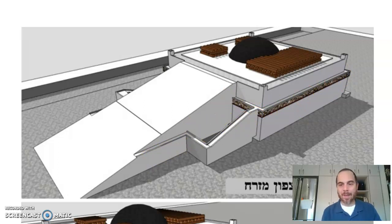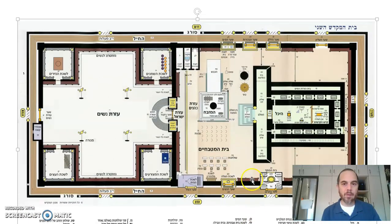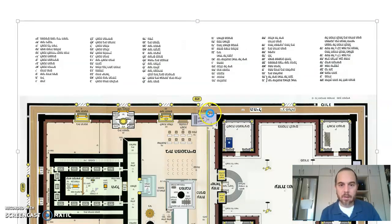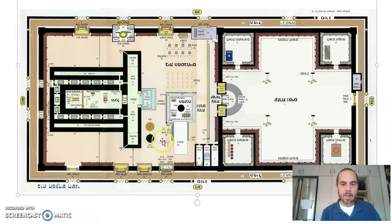I'm not going to get into the nuance of exactly how the Mizbeach was built. Remember, we're looking at it from the top view. We should really flip it around, because this is the north. I think I'll do that. Maybe it'll be less confusing if I turn it around. I don't know, we'll see in a second. Here it's upside down from the words, just for now. Here's the north, and here's the south.